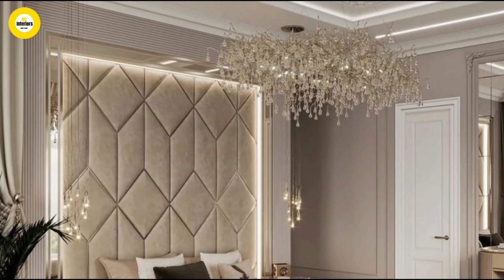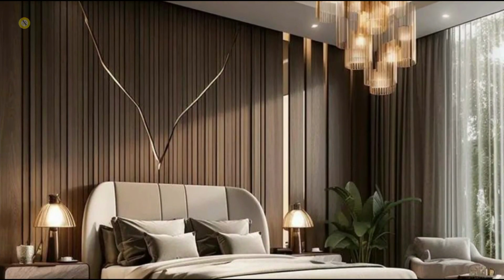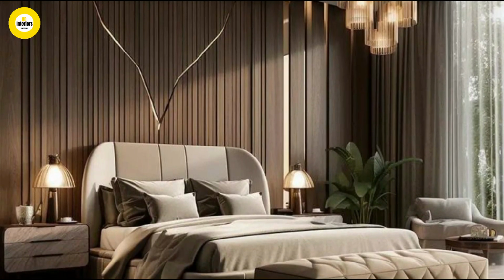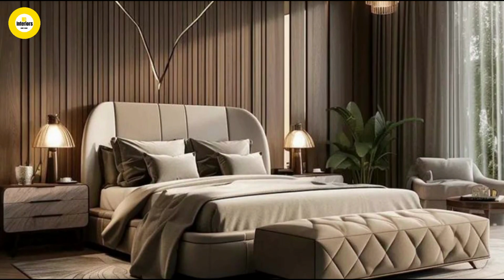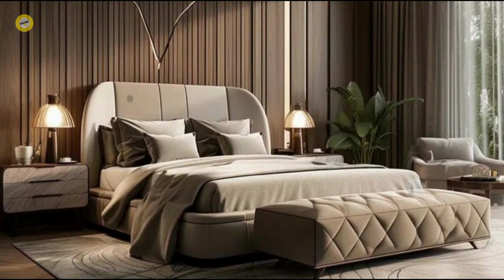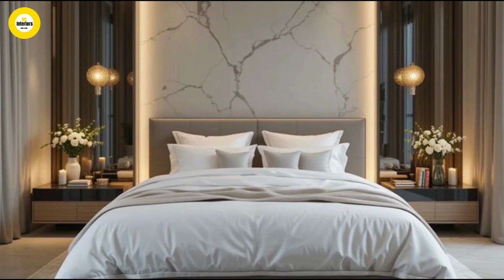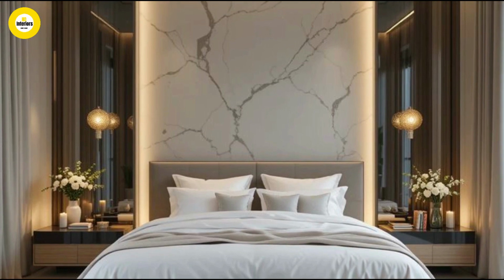Luxury in the bedroom starts with the bed itself, and nothing transforms it faster than carefully chosen bedding and pillows. Begin with high thread count sheets in natural fabrics like cotton, linen, or bamboo for that crisp, breathable feel. Add a plush duvet or quilted coverlet in neutral tones or soft shades to keep the look timeless.